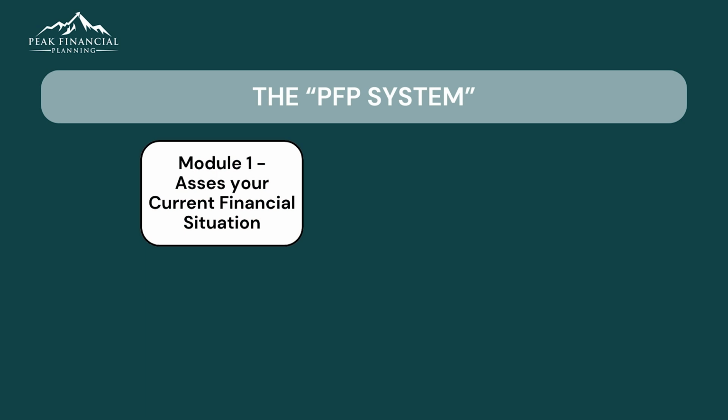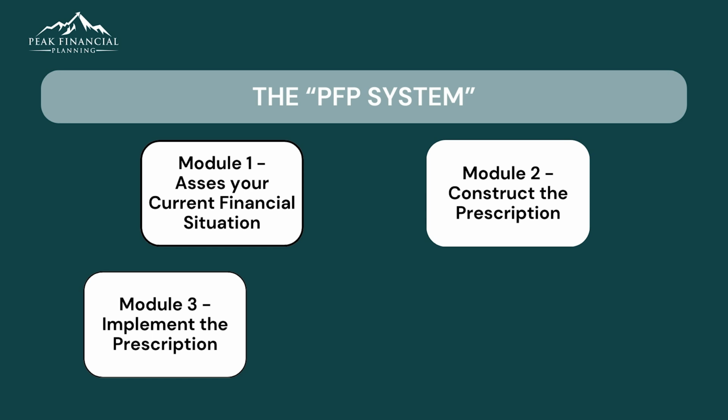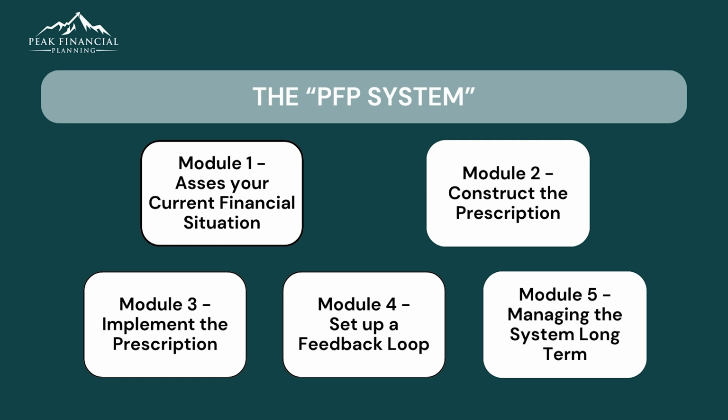With that assessment in place, you can now move to module 2, which is constructing the appropriate prescription. Once the prescription is constructed and tested, you can now move to module 3, which is implementing the prescription. And then once implemented, we move to module 4, which is setting up a feedback loop, which really just means setting up a system to track the results of our efforts. And then module 5 is managing the system long-term, bundling all together. Let's take a look at each module.